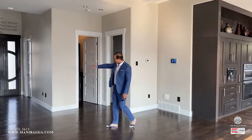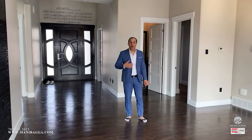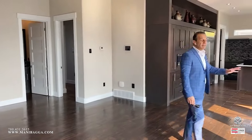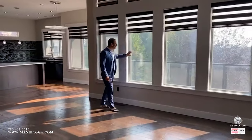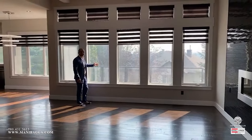As you can see, boom, the main entrance comes straight inside. It welcomes you to your own living room. Another unique feature: you have five picture window frames, and five windows at the top. This is also fully upgraded. All these windows are triple pane and low-E, facing the south-facing backyard.